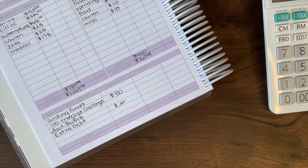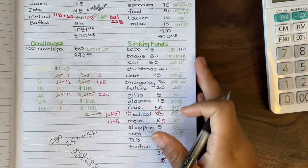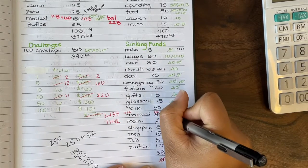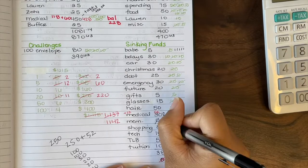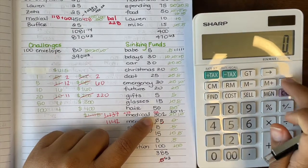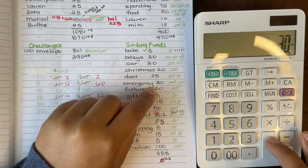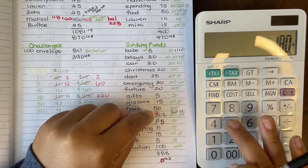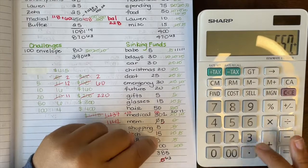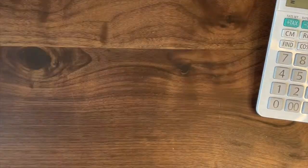Okay, so let's try to add up. I'm going to move this to the side for a second and bring this here. Some of these have changed a lot. For instance, medical is now at 3. O2 membership is at 5. And so we're just going to add all of these up. Make sure you can see the calculator. So this ends up being $662.